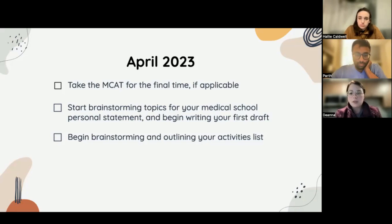It usually involves a short description of the experience, but also a short narrative of why that experience was important to you, what you learned from it, and reasons why it kind of brought you to where you are today. Usually these are pretty short descriptions, but it's something to start thinking about at this period of time.